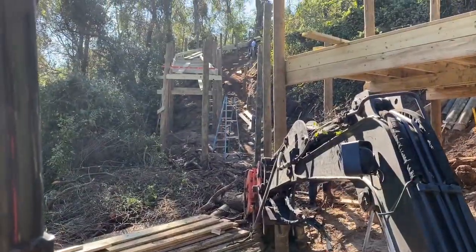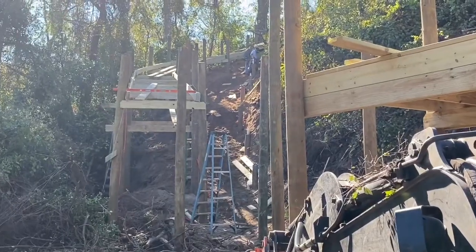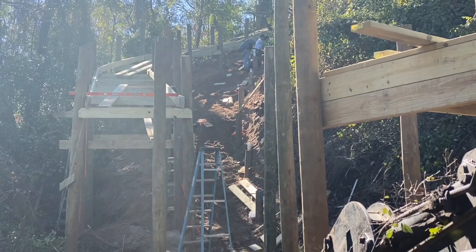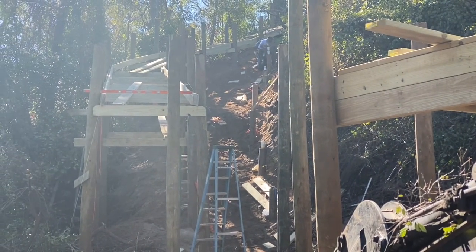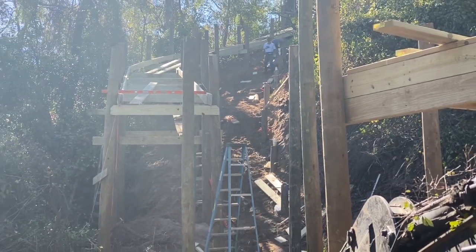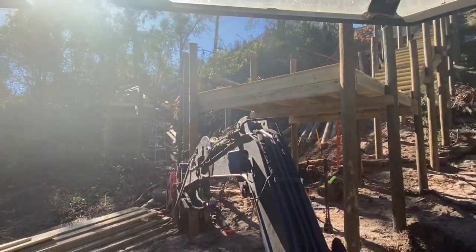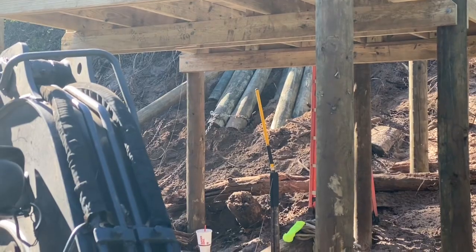Coming along good, making its way down the hill. Quite a challenge to get all the angles and the bevels and everything right. Trying to bank it just a little bit so it don't feel like you're rolling down the hill as you're driving down it. Now we're getting all of our 20-foot pilings pulled down the hill for the 350-foot boardwalk down here.